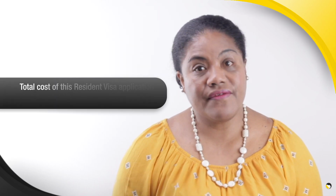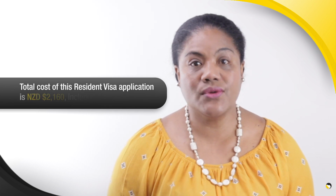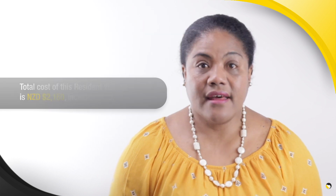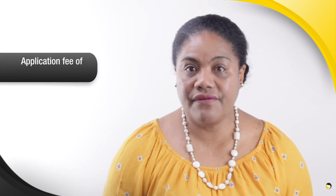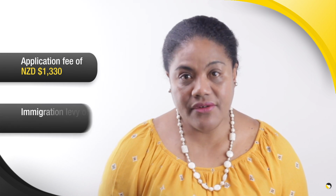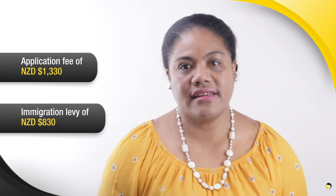The total cost of this resident visa application is $2,160 including GST. This includes an application fee of $1,330 and an immigration levy of $830.